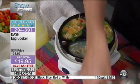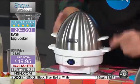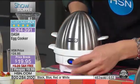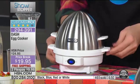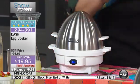This is the hardest part, Shannon. If you can manage to take that beautiful little stainless steel lid, which looks like a little egg, and place it on top and turn this on, then you walk away. You can see it lit up, has that on, and then it will buzz. This will buzz when it's ready. Will it really?